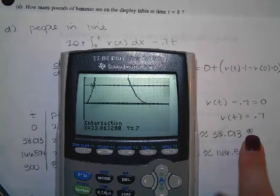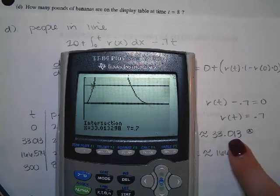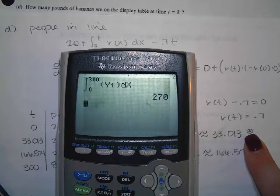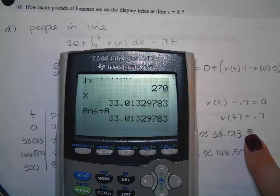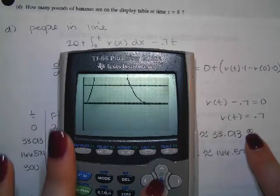Whenever I store a number as something, I always write down on my paper what I stored it as. This is not math notation that everybody uses. This is like Miss Rice notation. So I wrote down 33.013, and I stored that as A. So I got out of the screen and I hit X to get that decimal on my screen. And then I went ahead and I stored it as A. Make sense? Okay. And then I went ahead and I graphed it again.